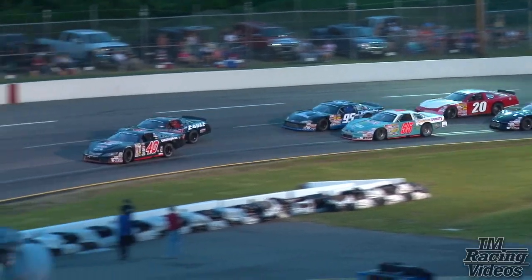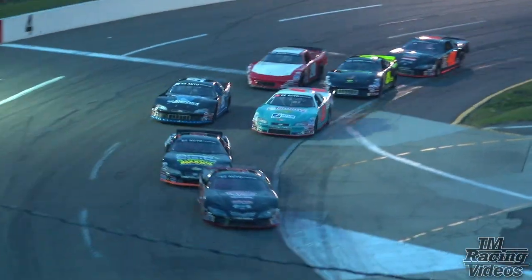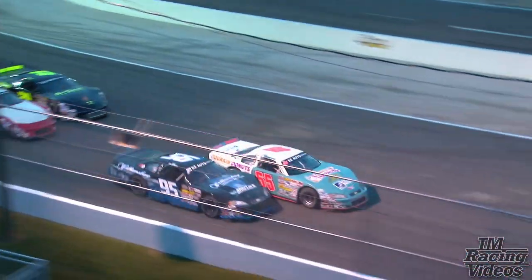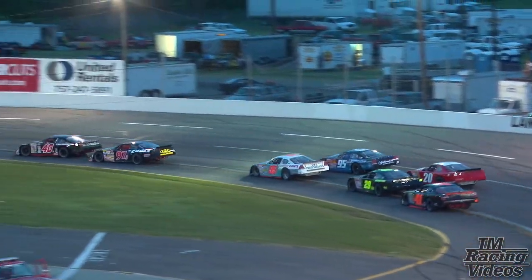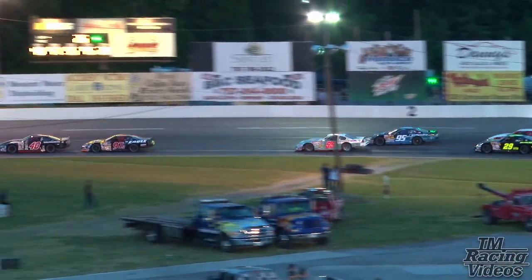These two tangled the first late model stock car race we had. Greg falls back in line. He's in second. And a great battle back here for the third spot. Mark Wirtz on the inside of the 95 of Shane Lockhart. He'll take it away.